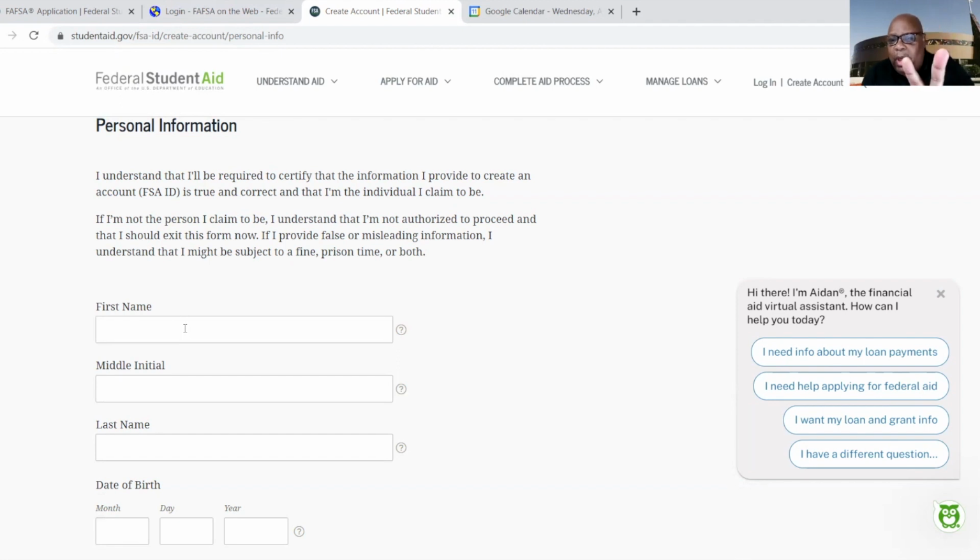And you have to do this whole procedure twice. You have to go back to the beginning and click create again for your student. It's for parent and student. When you're finished, the parent will have a username and password. The student will have a username and password.